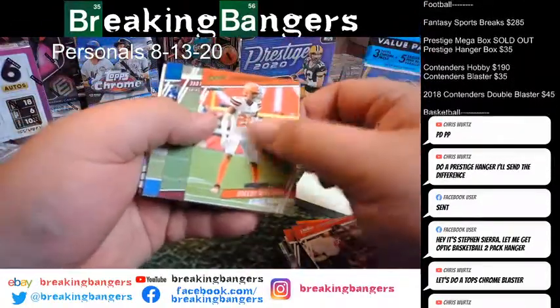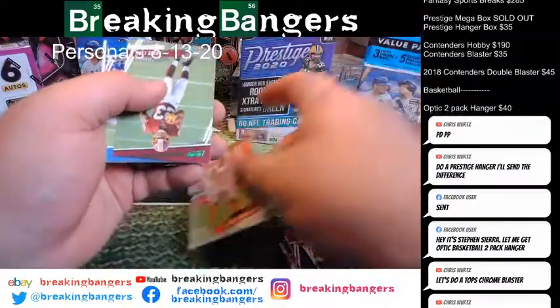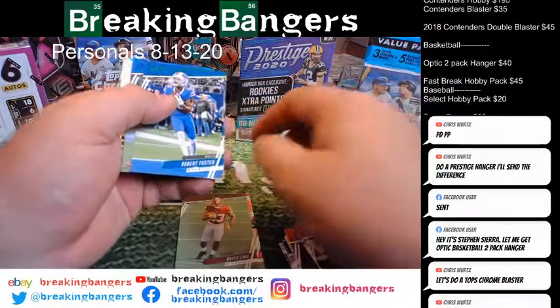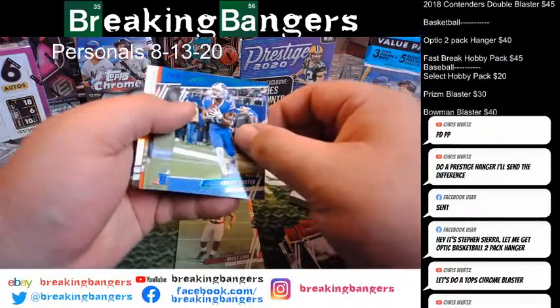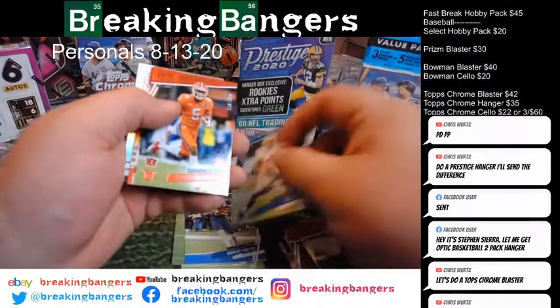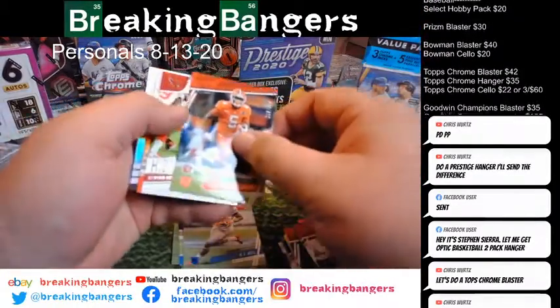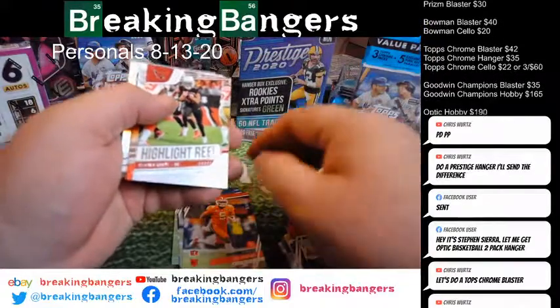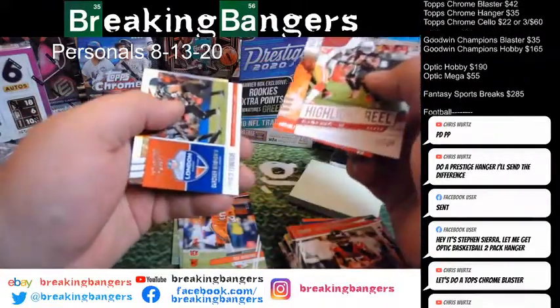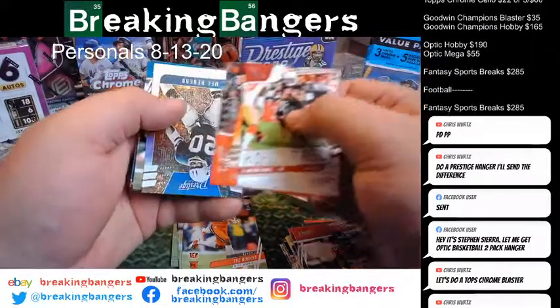Greedy Williams with the green extra points. Bryce Love with the green extra points. Robert Foster with the green extra points. KJ Hill, 2 out of 299. T. Higgins, 216 out of 399. Highlight Reel Kenyon Drake. Cameron Hayward Powerhouse. Gardner Minshew with the worldwide.